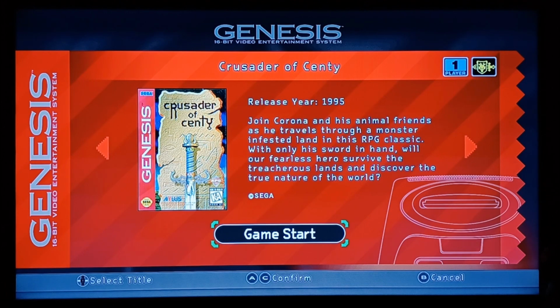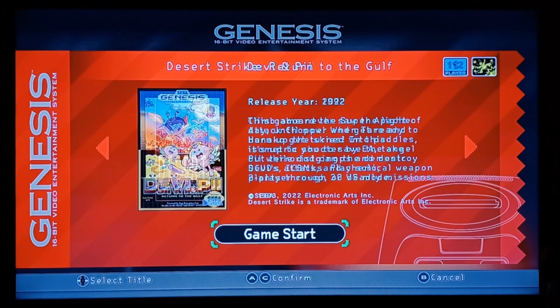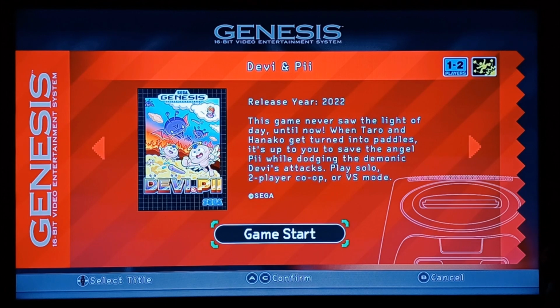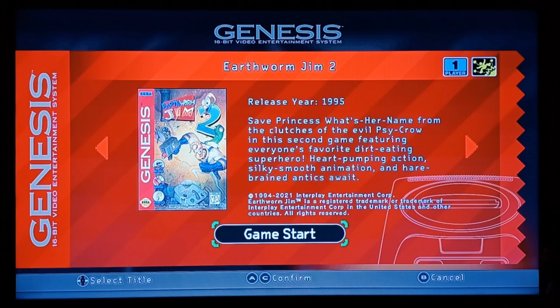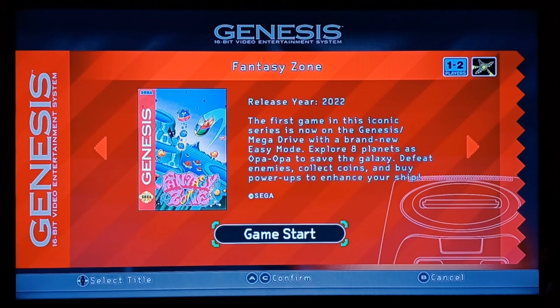ClayFighter was always really cool to play. I enjoyed it. I enjoy fighting games and shooting games and those RPG games where you have to do a lot of reading and talk to a lot of folks. Not into that, man. Earthworm Jim 2, I don't know if I played that. I would remember if I did, so I'm pretty sure I didn't. Alright.